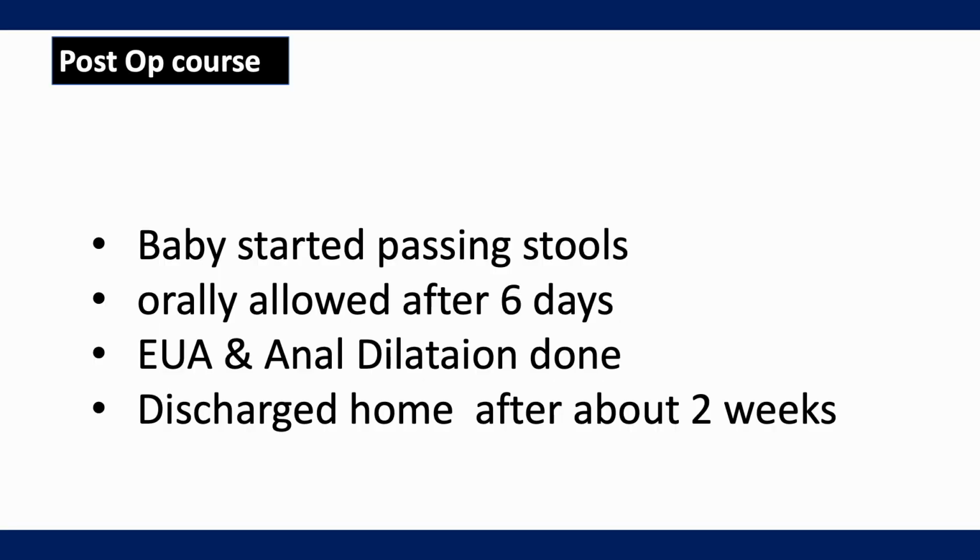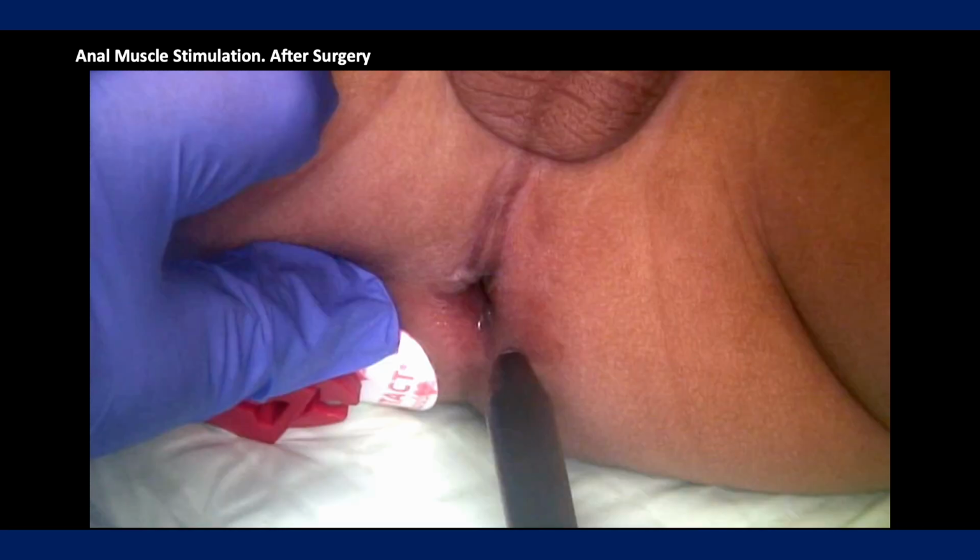The baby had an uneventful post-operative course, started passing stools after a few days and was orally fed after 6 days. EUA and anal dilatation was performed and the baby was discharged home after 2 weeks. The baby was examined under anesthesia after 8 weeks.